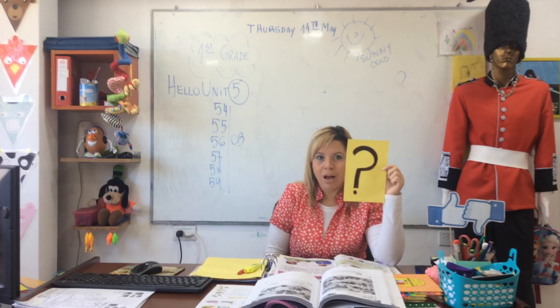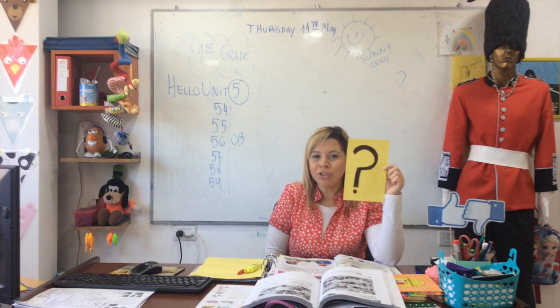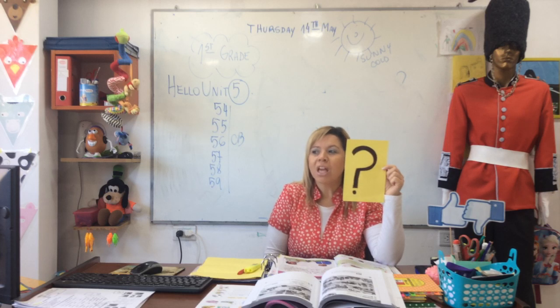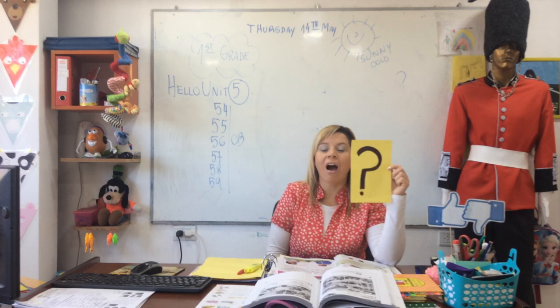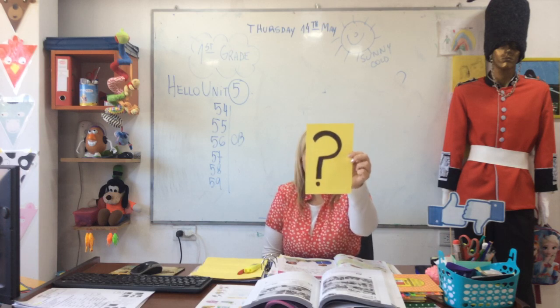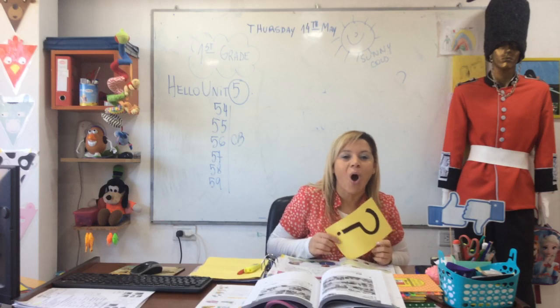It's got a long tail. It's got four legs. It is big. It's got big eyes. It is black. It can jump. It can run. And it can say woo, woo, woo. Can you guess what pet it is? Yes, well done. It's a dog.